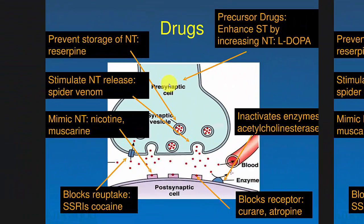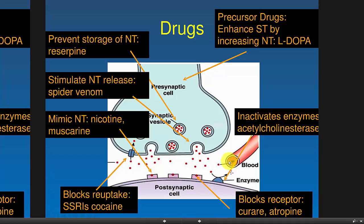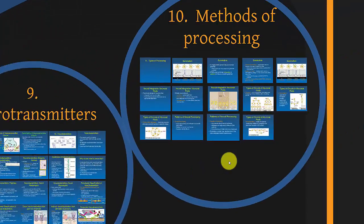Just some other drugs, to show some of the things. Spider venom stimulates neurotransmitter release, so you dump all the neurotransmitter at once. Nicotine mimics acetylcholine at nicotinic receptors and sometimes cross-reacts with muscarinic receptors, which are in the autonomic nervous system. SSRIs block the reuptake of serotonin. Cocaine does that too. You can give certain drugs to increase L-DOPA, and that's important in Parkinson's. Curare and atropine block receptors. You can give drugs that inhibit acetylcholinesterase, which is the enzyme that breaks down acetylcholine. So again, lots of different drugs can interact with neurotransmitters.